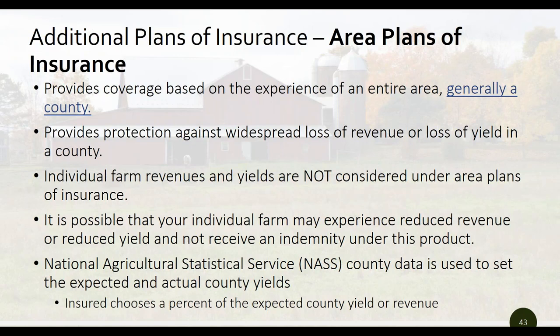This is a type of plan that provides coverage based on the experience of an entire area, which is generally a county. So this type of product would include the area yield protection, area revenue protection, and area revenue protection with harvest price exclusion. There are 3 plans under the area plan of insurance. It provides protection against the widespread loss of revenue or loss of yield in a county.